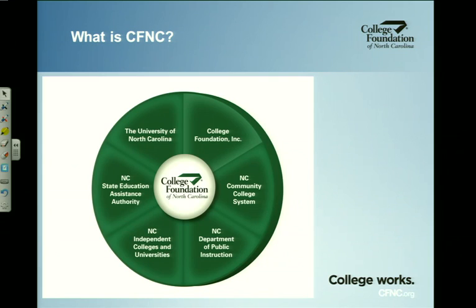The partners that make up College Foundation of North Carolina are the 16 UNC campuses, also College Foundation Incorporated, whom I'm employed by, which is a nonprofit organization chartered back in 1955. We have the 58 community colleges that make up CFNC. We also have the 36 independent colleges in the state of North Carolina. And then we have North Carolina State Education Assistance Authority, which is a state agency that was established back in 1965. And last but not least, we have the North Carolina Department of Public Instruction, which makes up all of the secondary information that you'll be able to find on College Foundation of North Carolina's website.